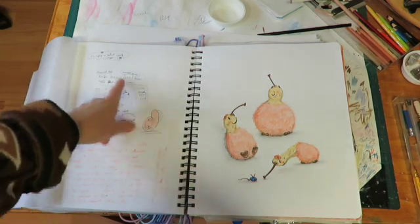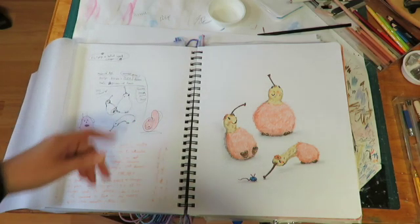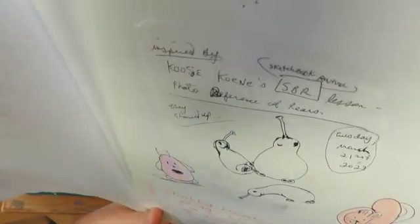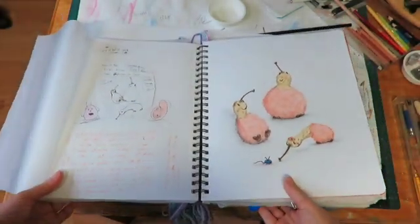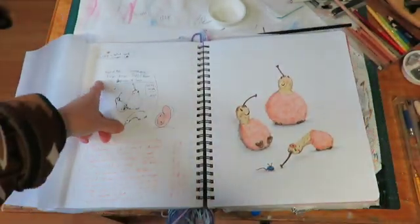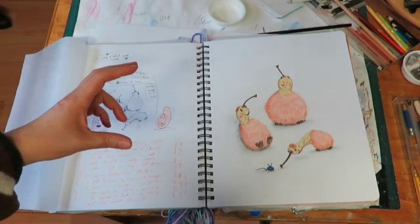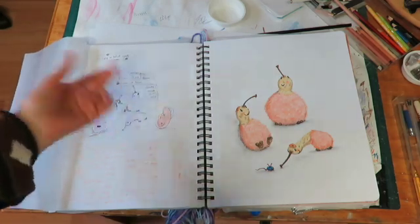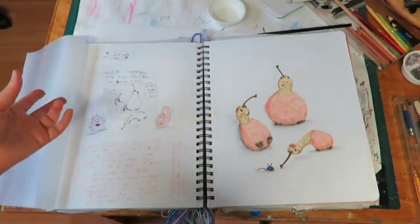So, this lesson was, I'm sorry, I don't know how to pronounce her name. Koosje, something like that. Anyway, she had a reference photo of some pears, three pears. I mean, they were green, and then she also had a reference photo of some oranges.